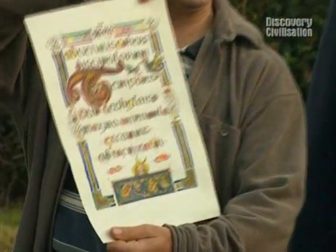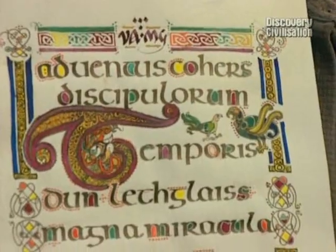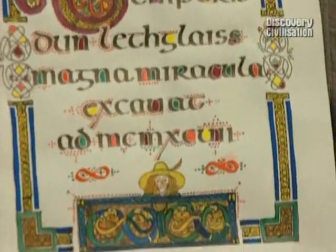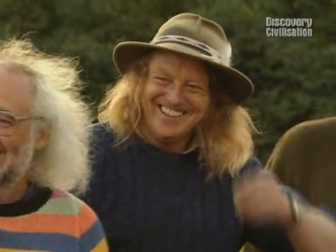Wow. Hey, look at that. It's fantastic, isn't it? What does it say, Tony? I don't know. It says, the coming of a host of the followers of time to Downpatrick, where they made great discoveries. And who do we think this is supposed to be? God.